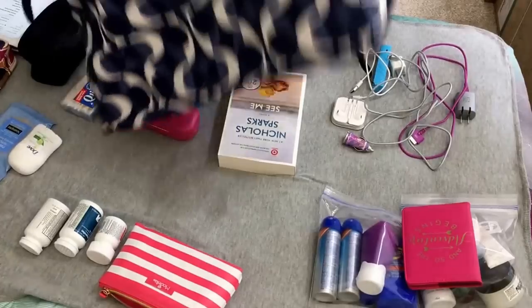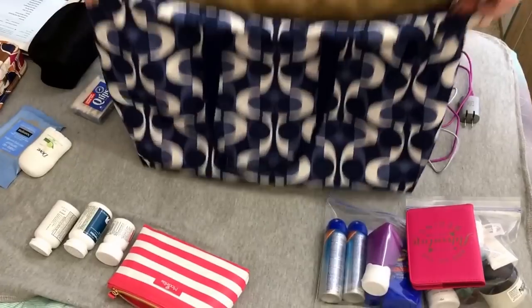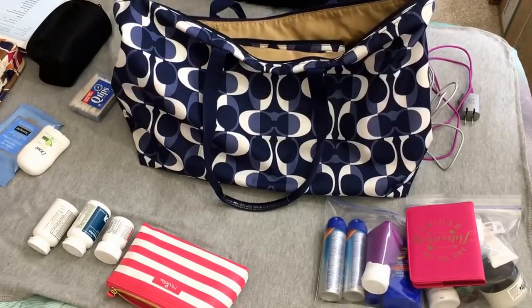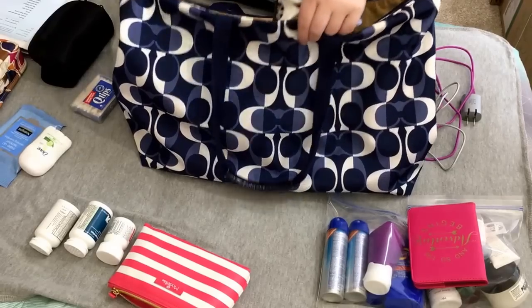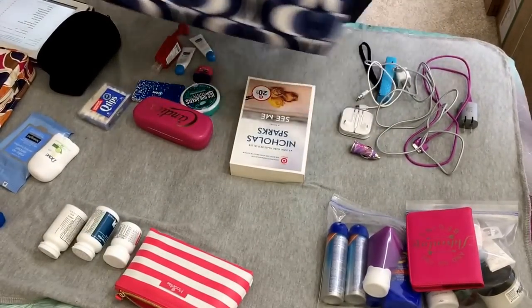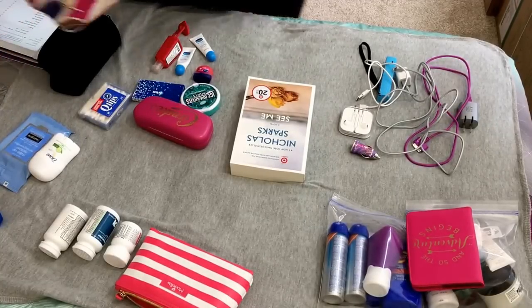This is my carry-on. Your carry-on has to be able to fit under your seat in front of you. One of your carry-ons does, and if you have a second carry-on that's going to go above, then you can do that. I have a suitcase with all my clothes in it, so that will be my second carry-on. So this is my first one. I'm going to just stick the granola bars in there because those are ready to go, and we already talked about food items.